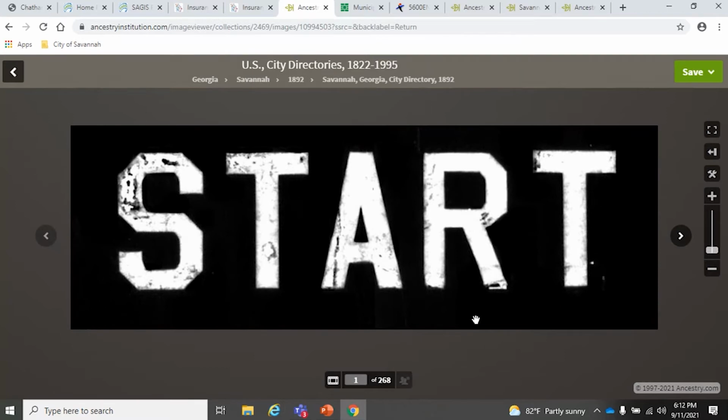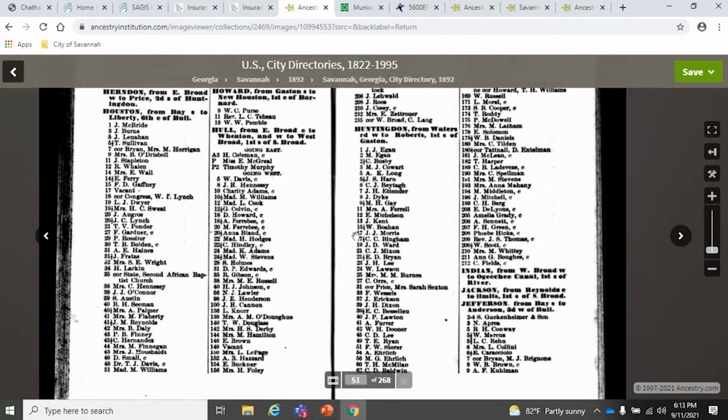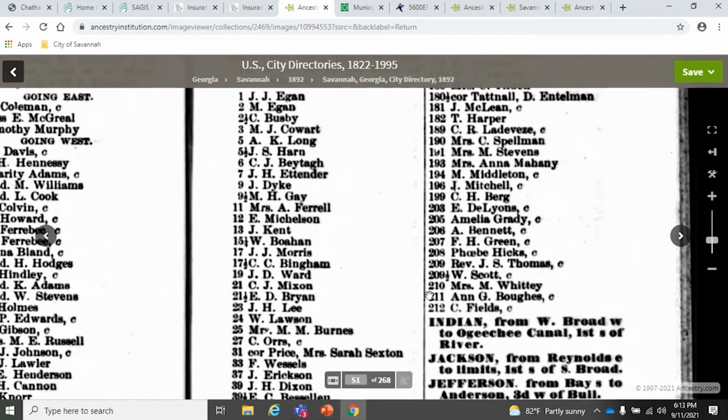So what I'm going to do is go to the address section of the directory. I'm going to start there and see if our building is listed. I happen to know that that entry is on page 51. We have Huntington Street, so our address is 204. And let's see, scroll over here. There's no 204. So does that mean our building isn't there? No, it really doesn't.